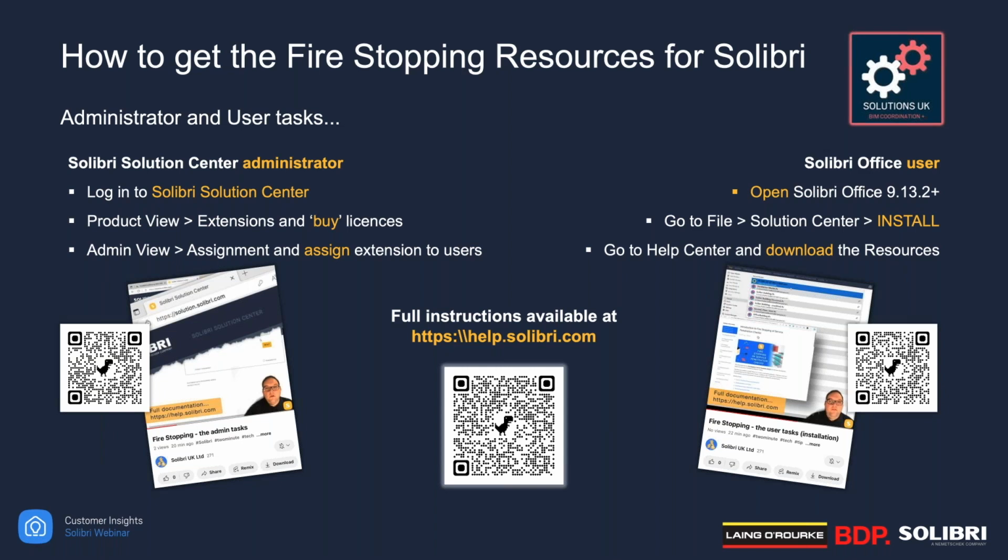The final bit, in the very centre, is a link to the main resources that explain all of the extension, how you install it, how you get it, all the bits and pieces you download, and then each one of the rules is detailed out. That's all available on our help centre, which is help.solibri.com. Of the QR codes, which are on screen and will be shared as direct links in the follow-ups, they'll take you to those direct pages. And those will be getting an update shortly, with an update that Simon's about to talk about on the next slide. Okay, thank you, Kev.